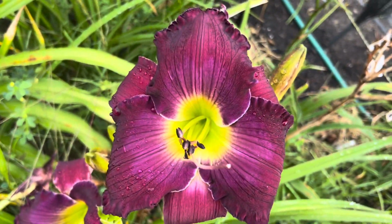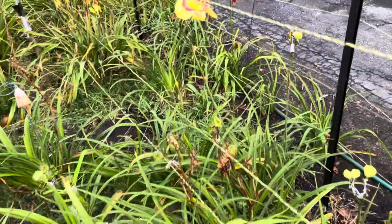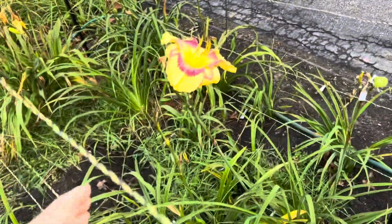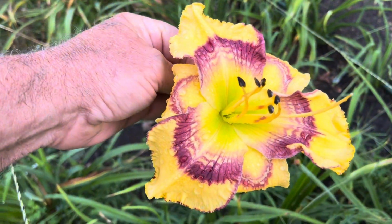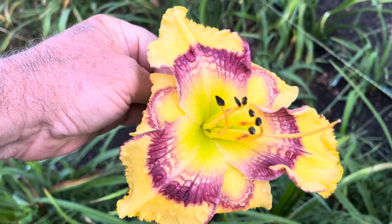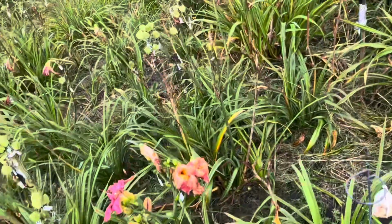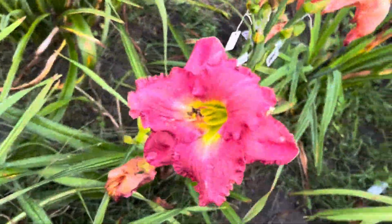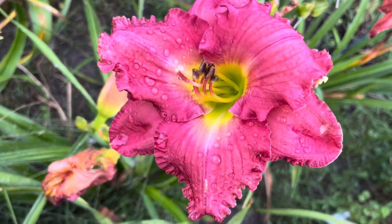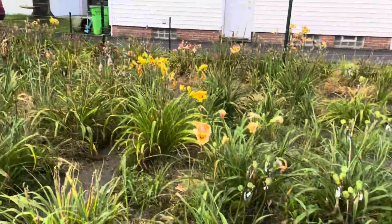Here is Dream Society from Kurt Hansen. It's really nice. This is an oddball seedling I bought from my friend Elaine Seaford. It's out of four pieces in one. It's tall. And here's Mirara La Planta from Kurt Hansen. Another one with a great late season. Lots of buds and blooms.